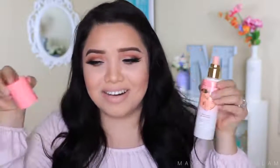Last but not least, I am so excited to be trying the Too Faced Peach Mist. This is a mattifying setting spray. I love that everything is mattifying. Literally, even the eyeshadow palette is all matte. So I'm just gonna go ahead and spray this all over my face. This is also infused with peach and sweet fig cream. Oh, the packaging is everything. Oh, it's so cute.